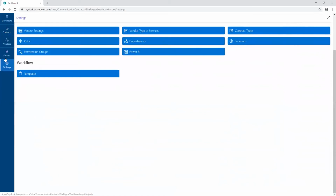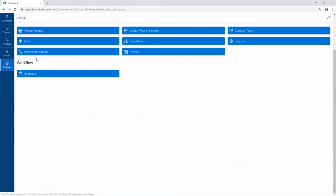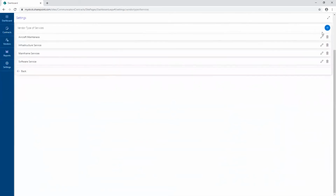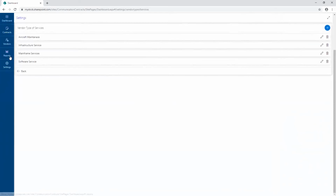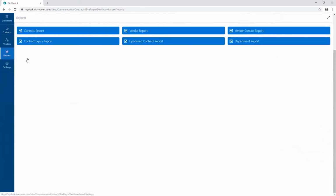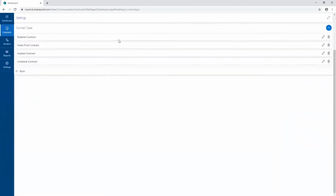And then if we go into settings here, of course, you can edit some of the parameters such as vendor settings. So this is the automatic numbering. So when you create a new vendor, it'll create a prefix, which you can change, and then the indexing, and you can change that. You can add more types of service. So you can see the different services. If you wanted to add a new one, you would just simply click that button and then add a title, and then you'd be able to select that next time you make a new contract or something like that. Contract types, you can add new contract types as well.